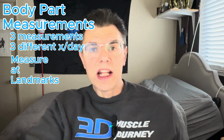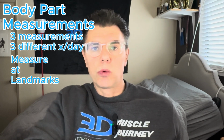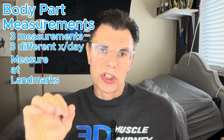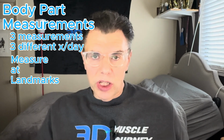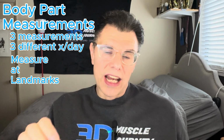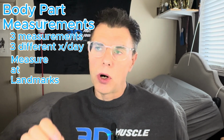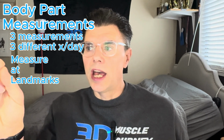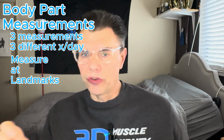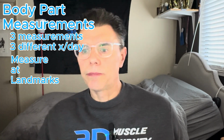So right at the nipple line, perpendicular to the body, right at the nipple line, that is a landmark that doesn't move. Right at the navel. Any landmark that you might have, a scar, a mole on any particular body part, that's a landmark that's going to make your measurements very reproducible and very apples to apples comparisons as you're getting your measurements.